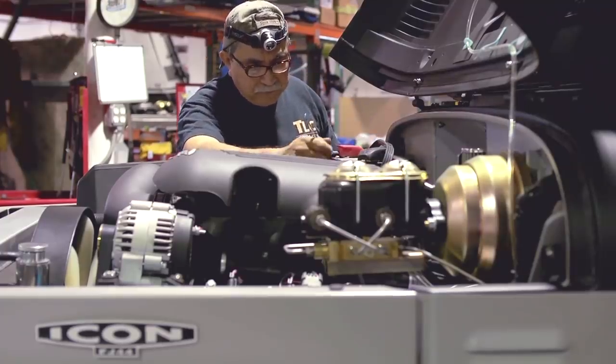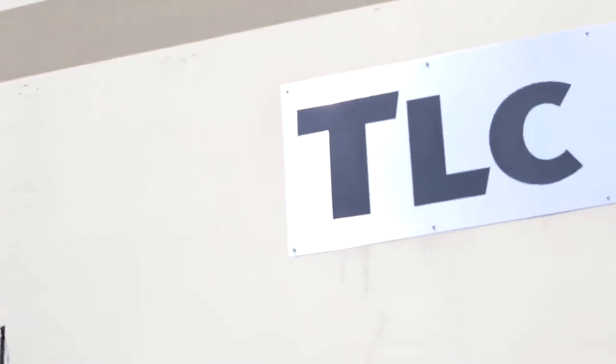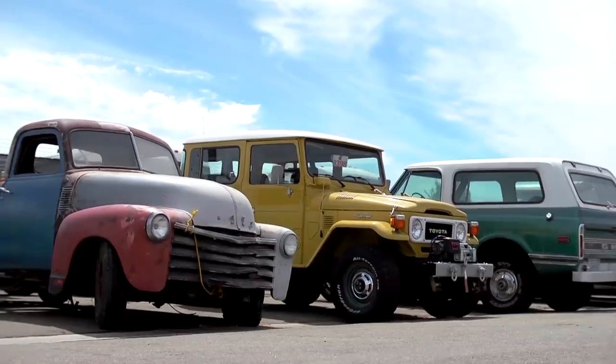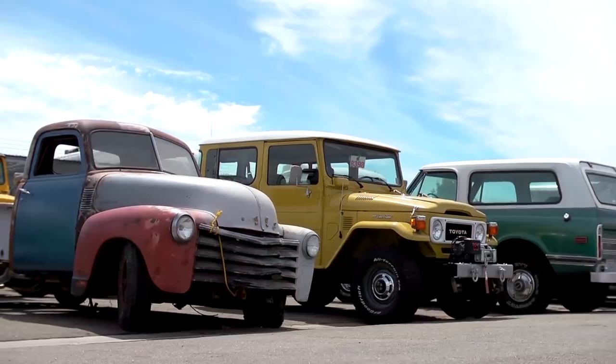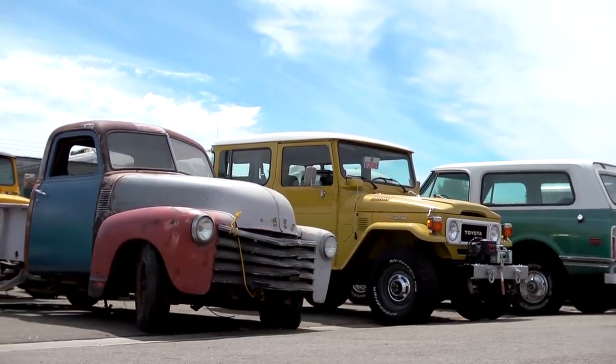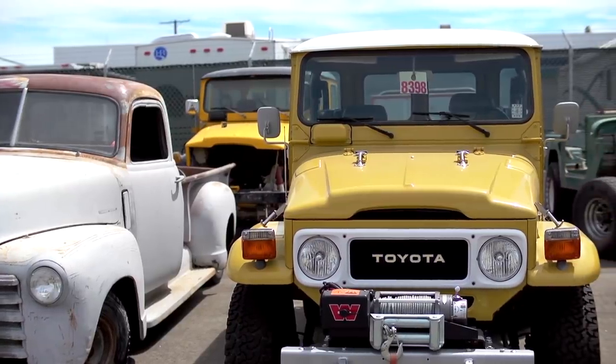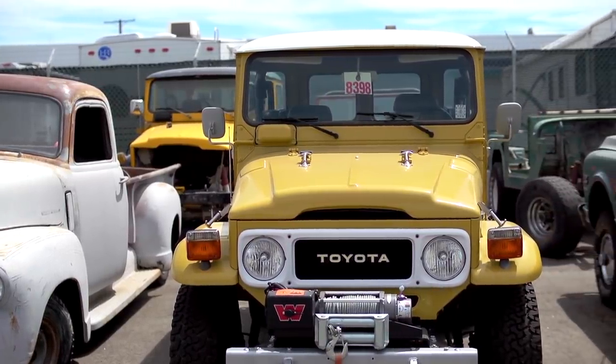We started our first company called TLC back in 1996. TLC is pretty much everything pertaining to vintage Toyota Land Cruisers, so sales, service, parts, restoration. Over time, that evolved. Toyota found out about us. We started doing restorations for Toyota execs or dealership owners.